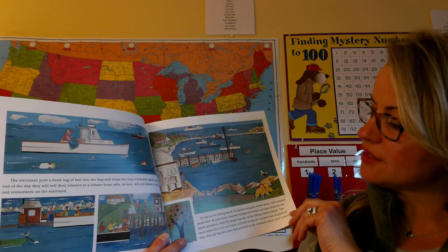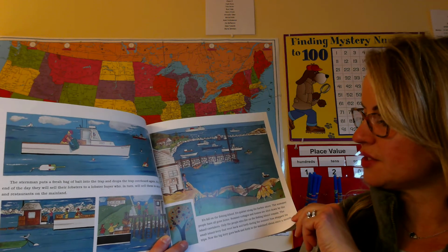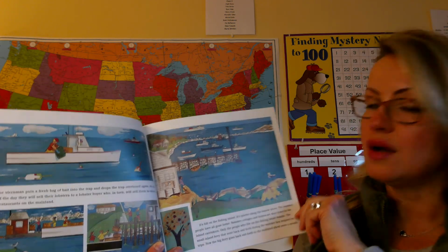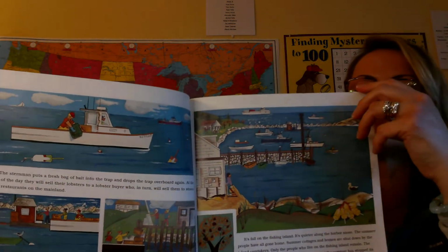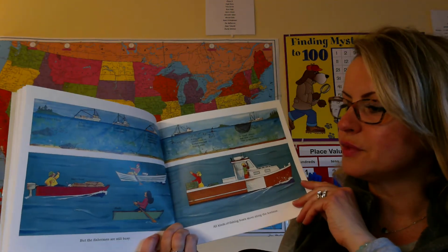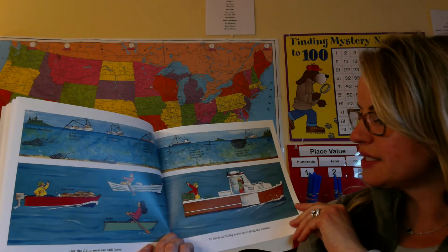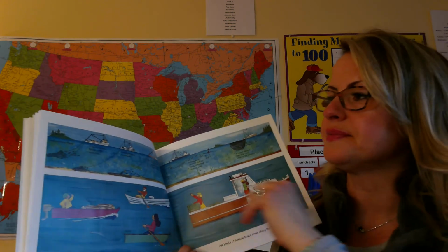The small island ferry that went back and forth during the summer has stopped its trips. Now the big ferry goes back and forth to the mainland only about once a month. So things definitely slow way down. Everyone starts to get ready for the colder weather. But the fishermen are still very busy. All kinds of fishing boats move along the horizon.